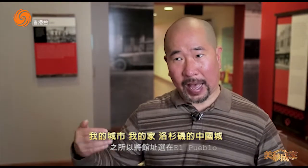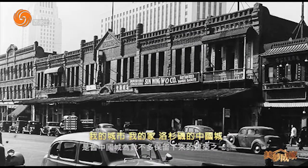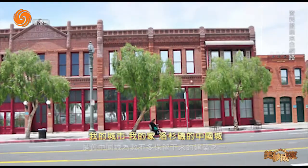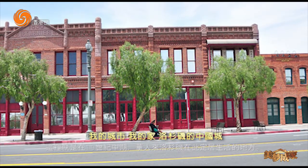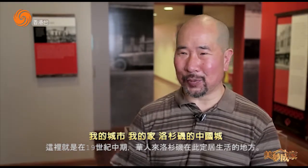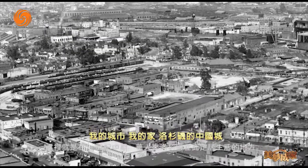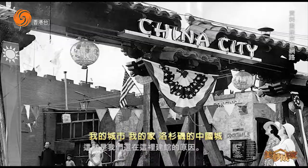The museum opened in 2003, so we're still a relatively young museum. But the reason why we're here at El Pueblo is because we are in the Garnier building. This building is one of the last remaining buildings of historic Chinatown. This is where, beginning in the mid-1800s, the Chinese community first settled in Los Angeles. That's why it's important and symbolic that the museum is in this location. This was the first, what we call historic Chinatown.